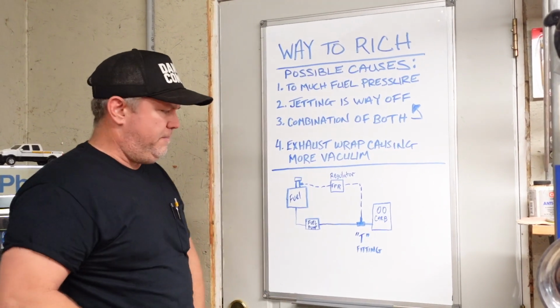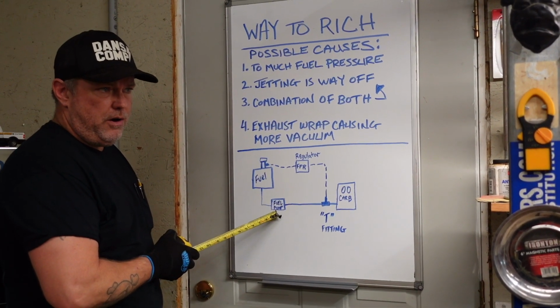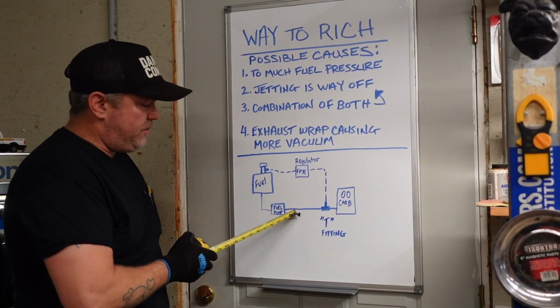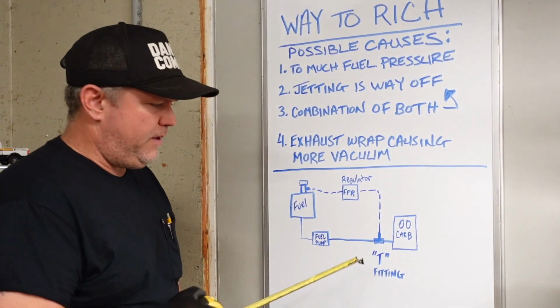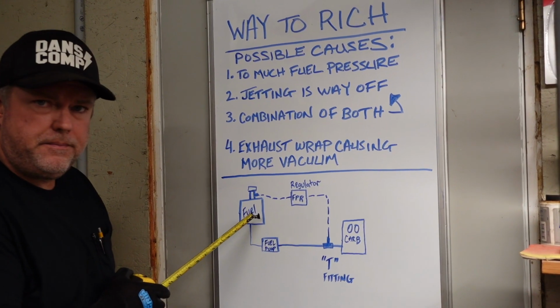Here's the current setup. So I've got my fuel tank, I've got a 12 volt electric fuel pump, and the current one puts out, it says, 2 to 3.5 PSI. And then it goes straight to the carburetor through a filter. My plan is, and I thought about this a week ago, to put a T-fitting at the carburetor and a return line to the fuel tank.